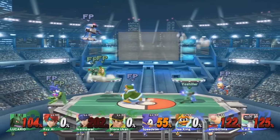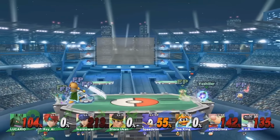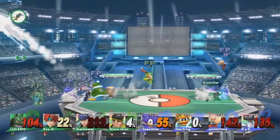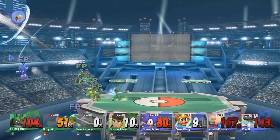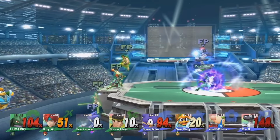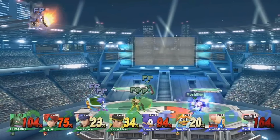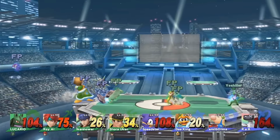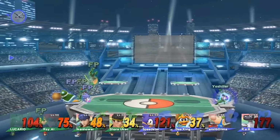And I guess this Olimar amiibo of mine knows to throw his Pikmin away so that he can recover more quickly. I don't recall ever teaching him that, but I'm glad that he knows to do that. In case you guys don't know, it's a lot easier for Olimar to recover if he has no Pikmin near him. So I guess my amiibo figured that out, and it's just fighting accordingly. Alright, anyway. Amiibo Olimar is out.